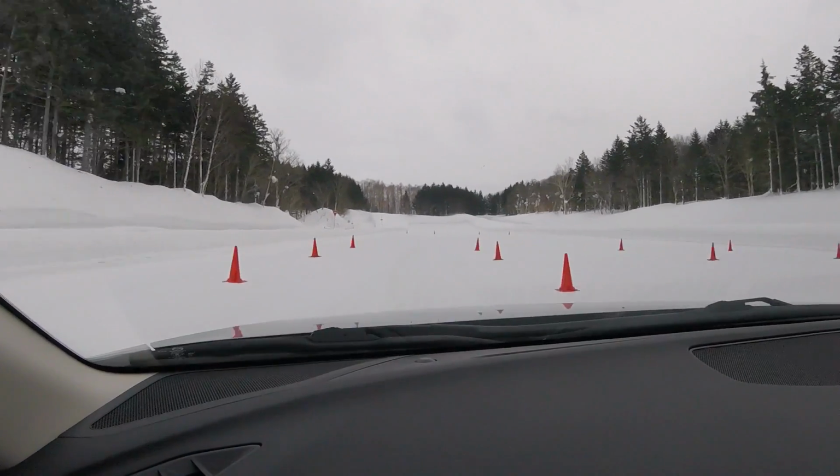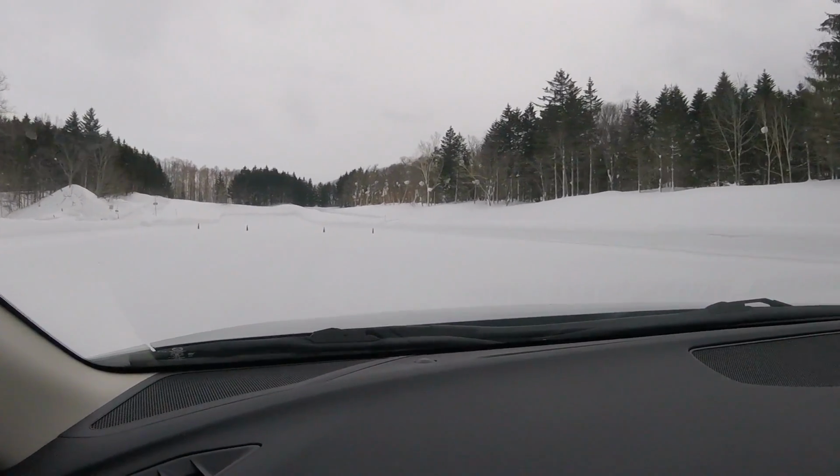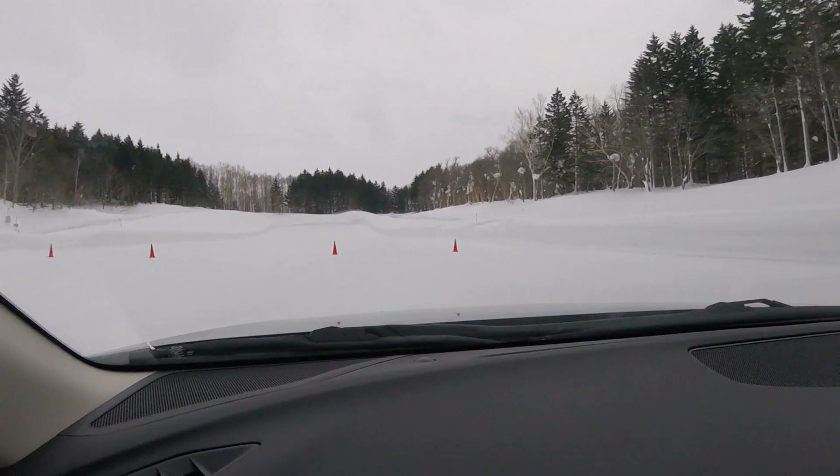Okay, there felt a bit of the tail stepping out. So now it's working. As a passenger, I can feel the tail stepping out a bit, but the car is working. All the electronics of the car are working in the background to help him stabilize the car. So we completed the maneuvers with very little fuss. There was a bit of wiggle here and there, but no fuss. Are you going for another run?